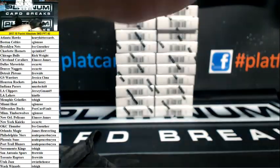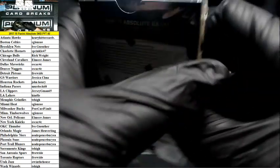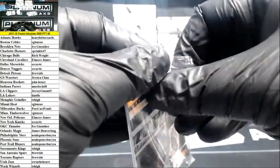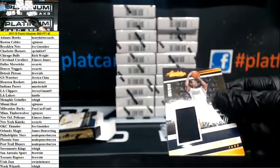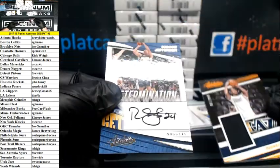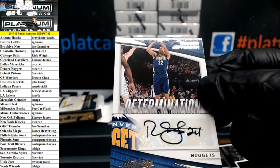Here we go. Ready to rock. First up, we have a Rodney Hood pregame material jersey for the Jazz. Number 199. And Richard Jefferson, number 99, autograph for the Nuggets.